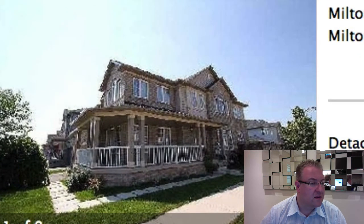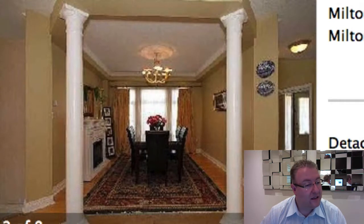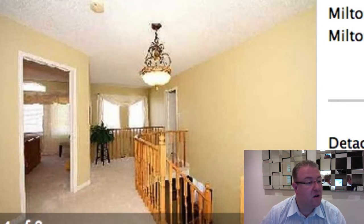This one on Holdsworth is more than 3,000 square feet. Nice wraparound porch. $629, 5 bedrooms. This is one of the cheapest options for a 5-bedroom home.